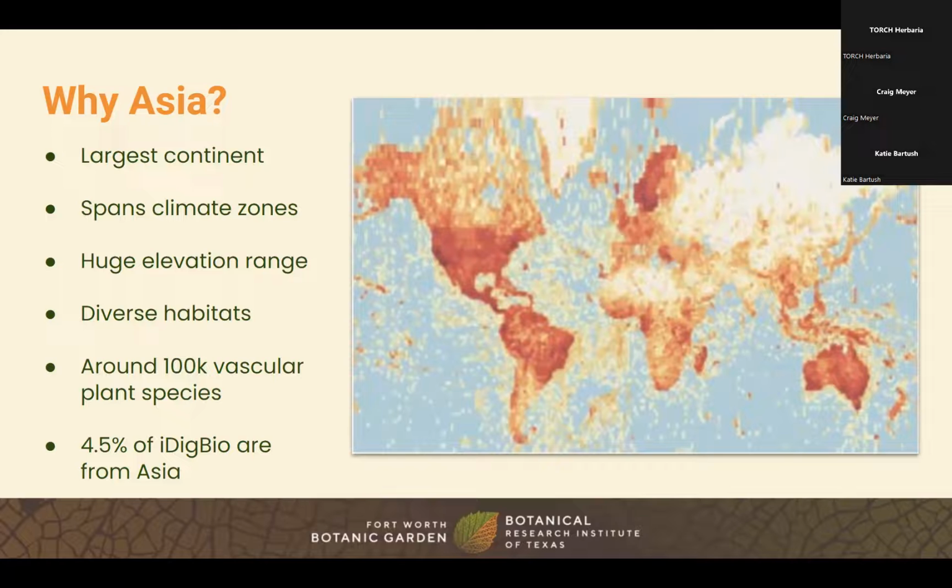As far as Asia, why Asia? Well, the continent is huge. The continent spans Siberia to Papua New Guinea. It has temperate to tropical, and it has both the highest and the lowest elevations on Earth. Highest is Everest, and the lowest is the Dead Sea at minus 1,385 feet. It covers an incredible array of habitats.